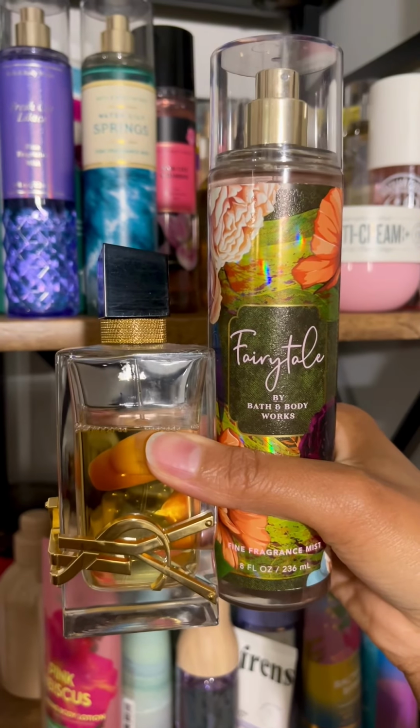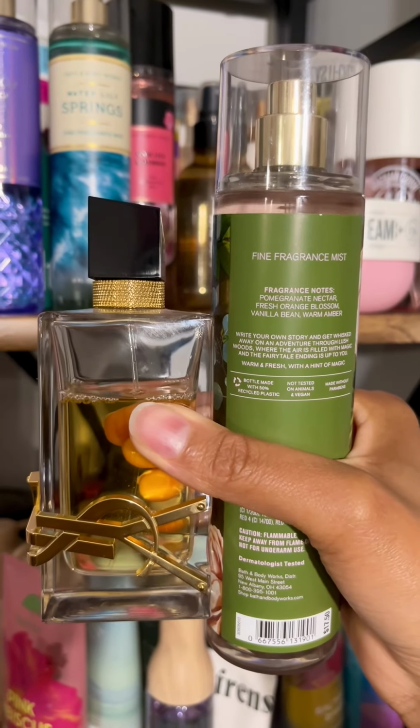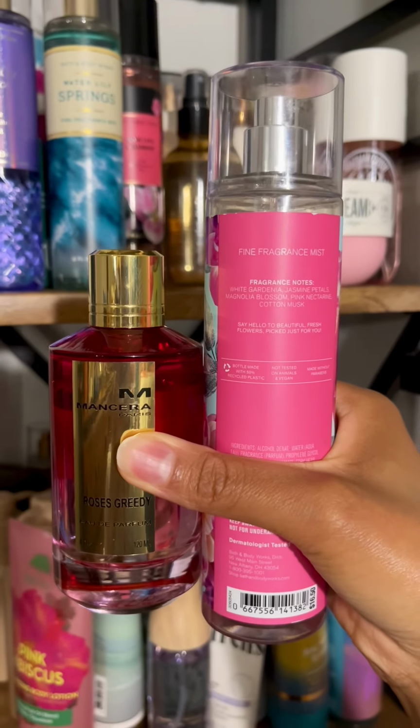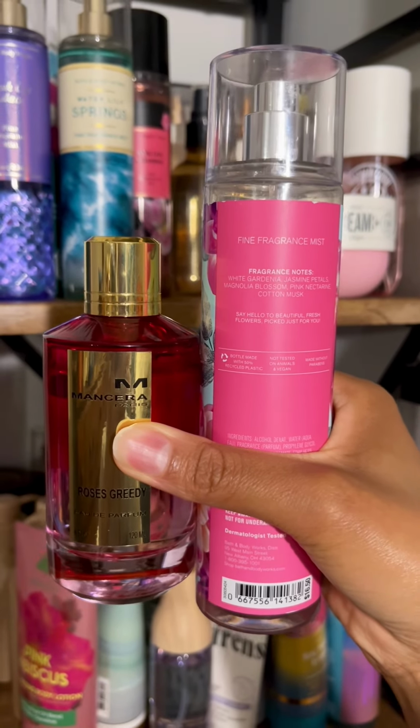Old Bath & Body Works packaging, but similar juice. When something smells similar, fragrance notes don't always tell the full story. Another work-friendly duo. If you love fresh florals, Hello Beautiful by Bath & Body Works is a layering must-have.